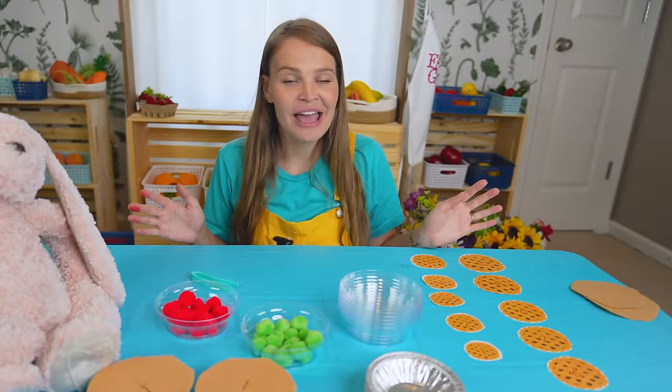What about a chicken in a tree counting one, two, three? That's silly. A chicken in a tree counting one, two, three. Great job counting, chicken. How about a butterfly flying up high in the sky? A butterfly flying up high in the sky.